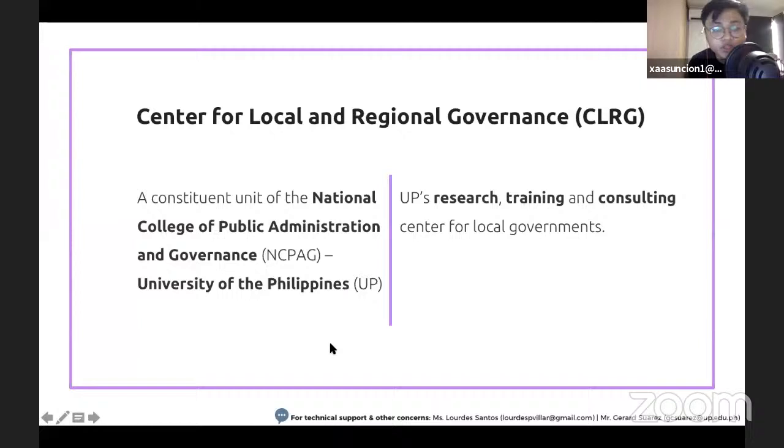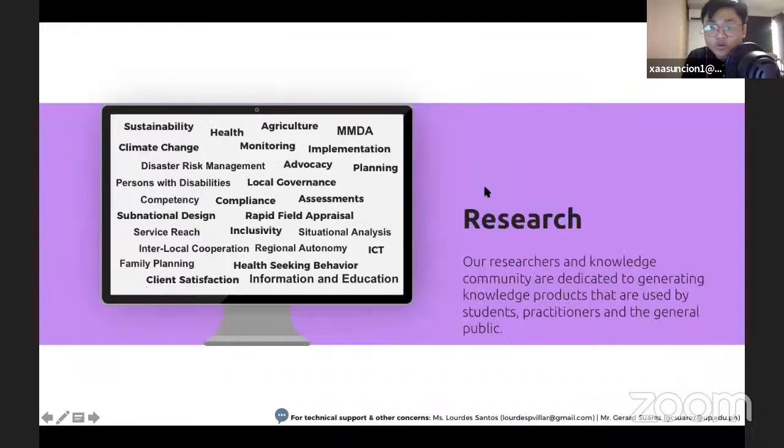We are a constituent unit of the National College of Public Administration and Governance of the University of the Philippines. We are the university's research, training, and consulting center for local governments. So these are just keywords on some of the topics we've researched on, such as sustainability, subnational design, interlocal cooperation, disaster risk management, among others.